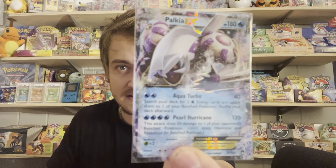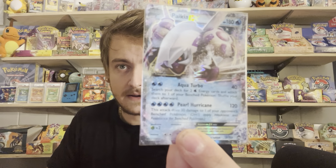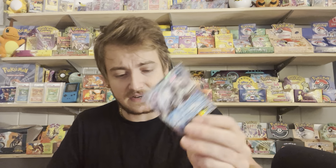I'm not sure what it is. I'm pretty sure it's Sun and Moon. Could be Diamond and Pearl. More likely Diamond and Pearl because it is Palkia, but who knows? Beautiful EX. I'm not sure what these are worth, but again, guys, we've got multiple holos here that I did not pay for, that were just a part of this freebie.